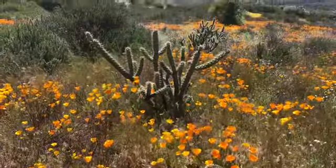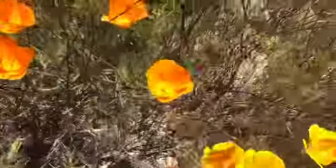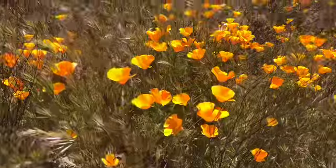These poppy flower fields bloom, and this was absolutely glorious. I could have laid down and walked in these flower fields all day. It was the perfect day to explore and see these in bloom.